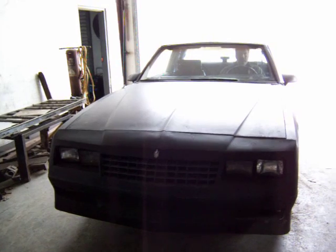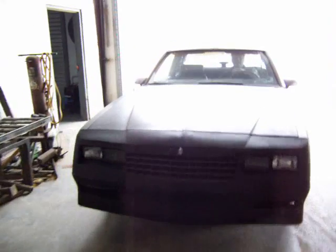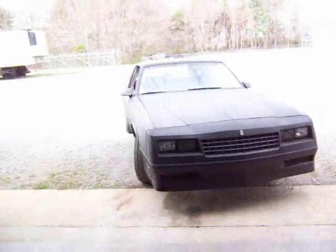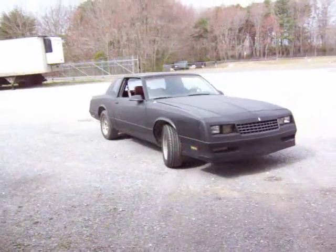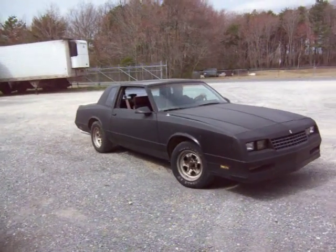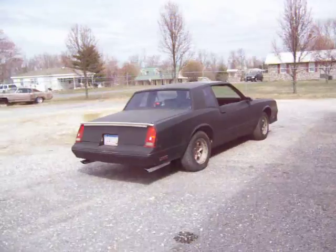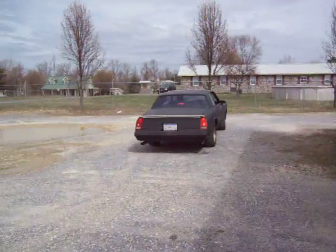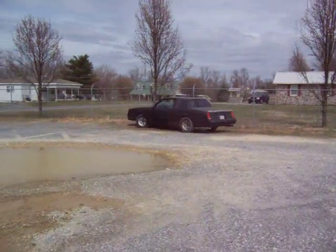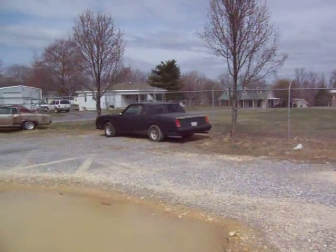This is an '87 Monte Carlo. That's for sale. Please check the picture description for all the other information regarding price, condition, etc. Just wanted to let you see how it starts and how it runs, how it looks.